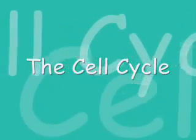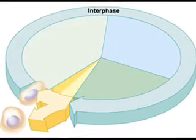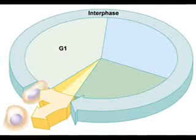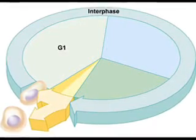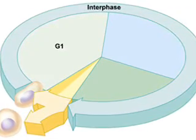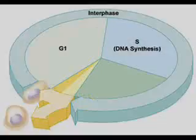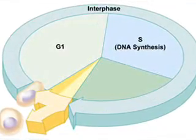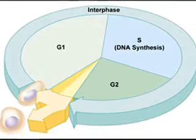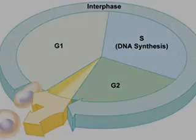Mitosis, however, is part of a larger cell cycle, which can be split into two broad phases. The first of these phases is interphase, as shown in the diagram. Interphase can further be divided into the G1 phase, during which the cell adds to its supply of proteins, creates more organelles in its cytoplasm, and grows in size, the S phase, during which DNA is synthesized, and the G2 phase, during which the cell finishes growing and completes its preparations for cell division.